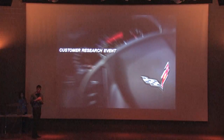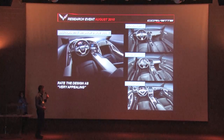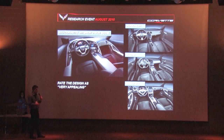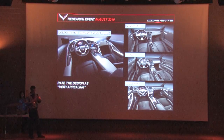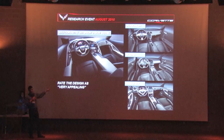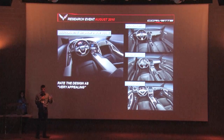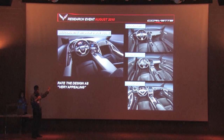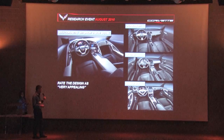Now, one of the things that we can do with this model, because it does look so realistic, is we can do some customer research. We actually took the model out to California and brought in a group of sports car customers. So we had some Porsche guys, Ferrari guys, some Lotus guys, and Corvette people too, and had them evaluate our model, which is on the left, against real vehicles. So in this case, the Nissan GTR on the bottom, the Audi R8, and the Porsche 911. And we had all the badges covered, so they didn't know necessarily what brand the car was. They certainly didn't know that what we were showing them was a Corvette. A lot of these guys know a lot about cars, so they kind of had an inkling anyway, but that's how we run the clinic.